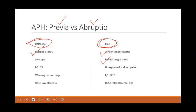And since there is concealed blood loss, there will be unexplained sudden pallor in the woman who is having abruptio placentae. Whereas in APH for placenta previa, the blood loss is massive and the lady will suffer from syncope. So that is what in general examination and history we should take care of: if there is syncope, it is more indicative of placenta previa, whereas if there is unexplained sudden pallor, this is suggestive of abruptio.